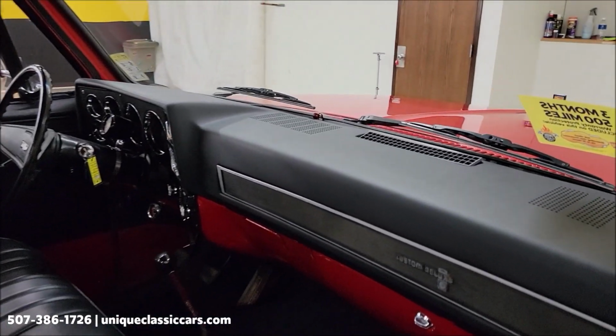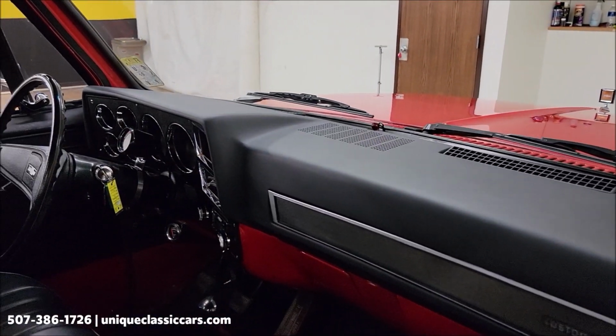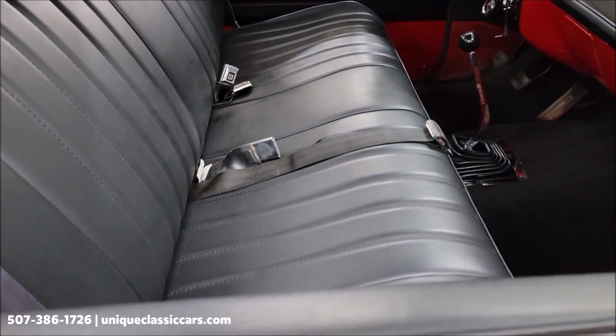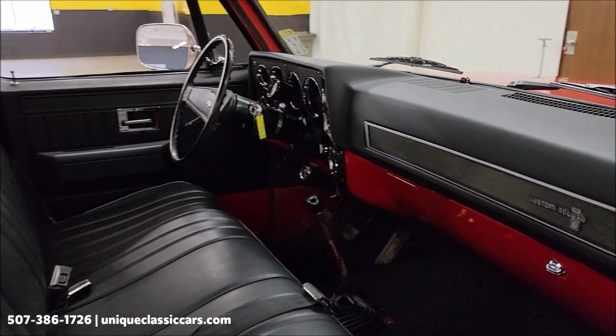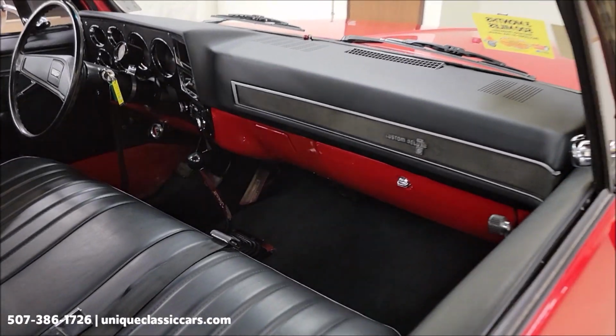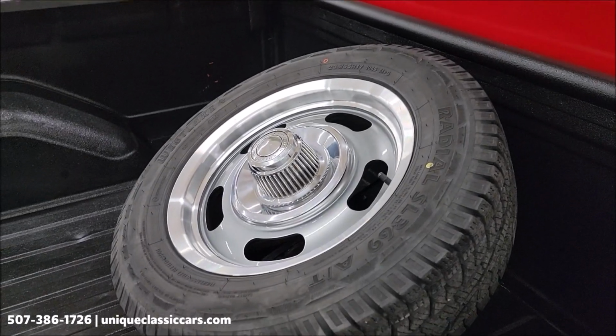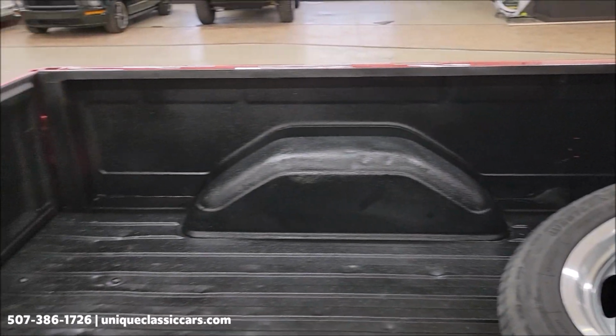Take a peek at the interior. The USB chip will be in the glove box, just so you know. Black vinyl interior, bench seat, looks good. Of course, the 5-speed manual shifter on the floor. Spare tire mounted in the bed. And then as you can see, also a spray-in liner.